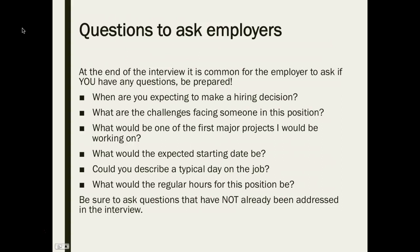At the end of the interview, it's common for the employer to ask if you have any questions. So be prepared. I always encourage people to write these down on the notepad that they're going to be taking in with them. One thing that often happens when you're at the end of the interview and they say, that was our final question, do you have any questions for us?